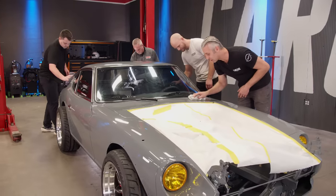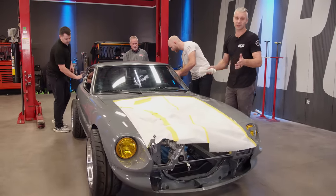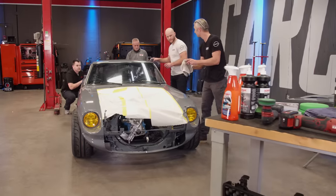All right, guys, well, the car is super straight and slick, and we've got some good protection on it. So Jimmy and I have a couple more things to do. Obviously, we got to put the hood and the grill and the bumper on the front, but then we can take it out for a rip and have some fun with it, huh? Yeah, it'll be super fun.